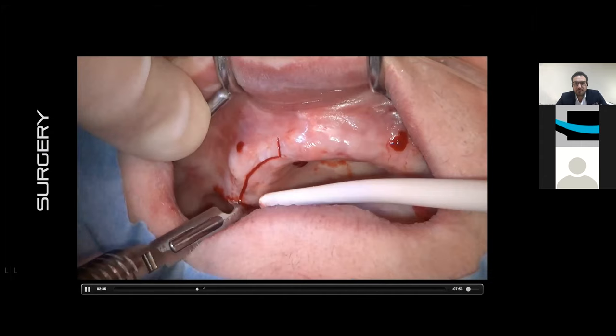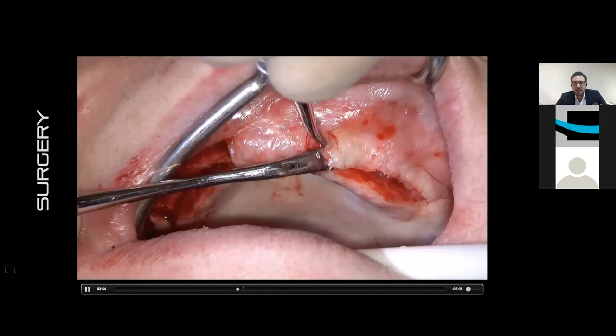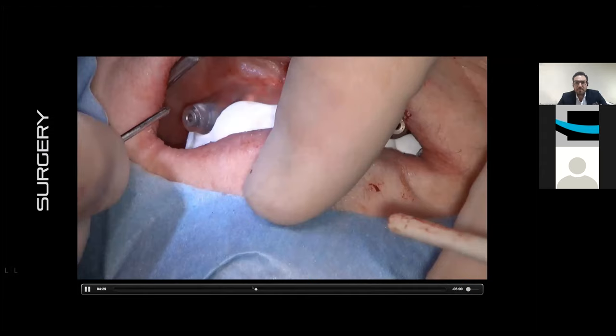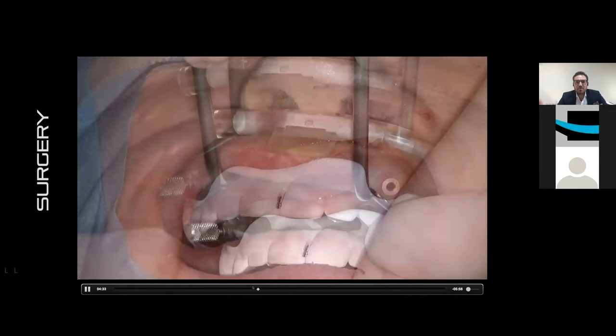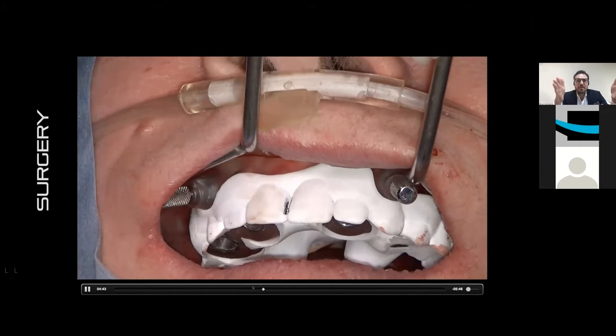Then we can put our template another time. Okay. We can position the same anchor pins in the same positions as before. We are sure of that position. We are sure of the position of the surgical template.